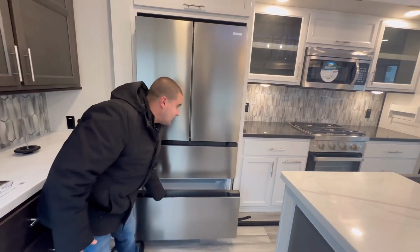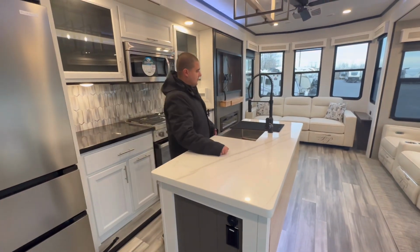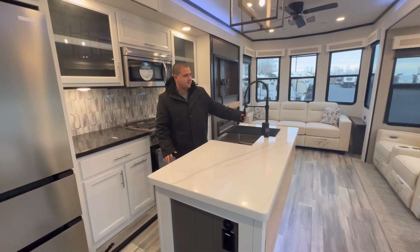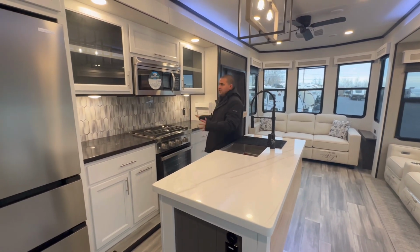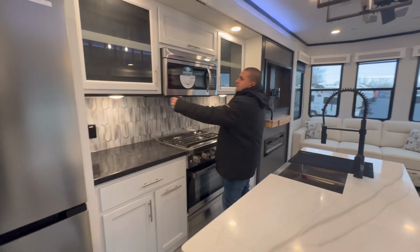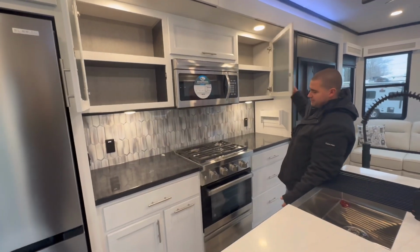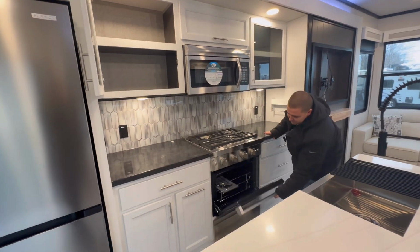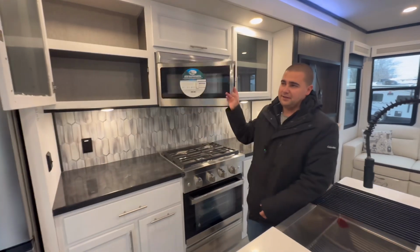What more could you want? Beautiful large kitchen. One-piece solid surface countertops here. Beautiful faucet with our one-piece stainless steel sink. Tons of counter space over here to cook, you know. Up top, tons of storage. More storage over here. Cups and plates. Beautiful oven. 3-burner stove. And a residential microwave.